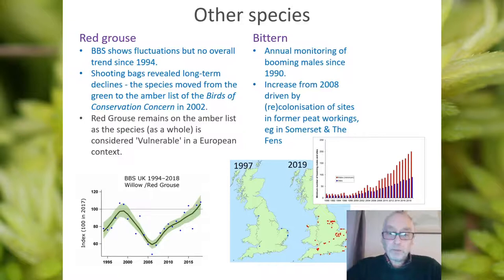On to a couple of other species which are of some importance in terms of peatland habitats, and I thought worth mentioning here. Red grouse is well covered through the Breeding Bird Survey, and although the trend shows fluctuations, there's been no overall positive or negative trend since 1994. Red grouse is amber listed in the UK Birds of Conservation Concern due to long-term declines revealed by analysis of historical shooting bags.